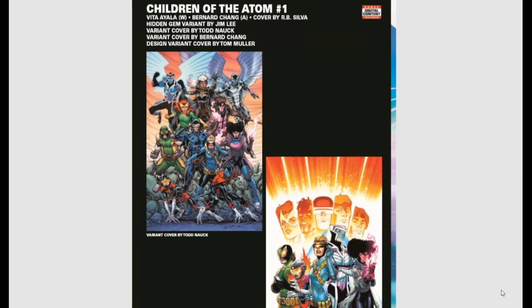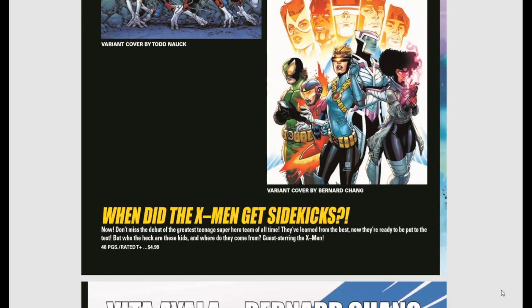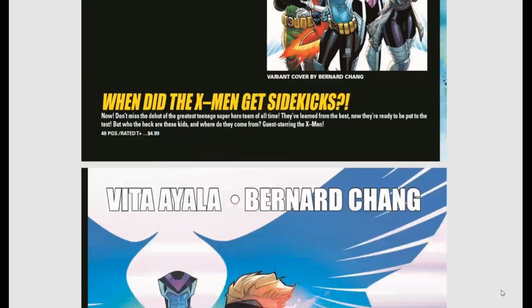Children of the Atom, issue number 1. What is this? Look at that. When did the X-Men get sidekicks? Right now. Don't miss the debut of the greatest teenage superhero team of all time. They've learned from the best. Now they're ready to put it to the test. But who the heck are these kids and where do they come from? Guest starring the X-Men. It's actually kind of a neat idea.